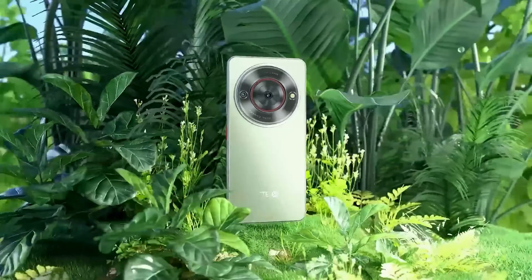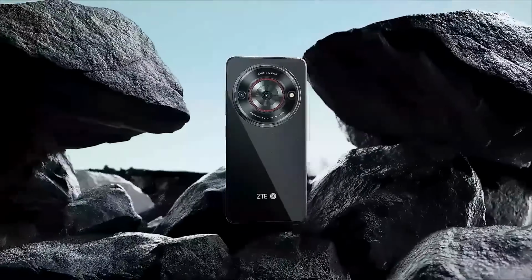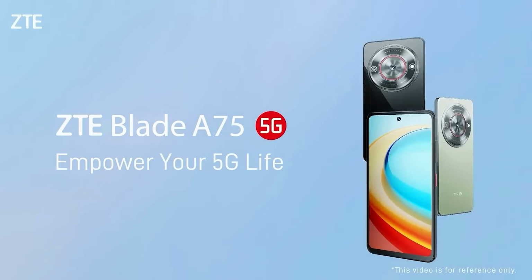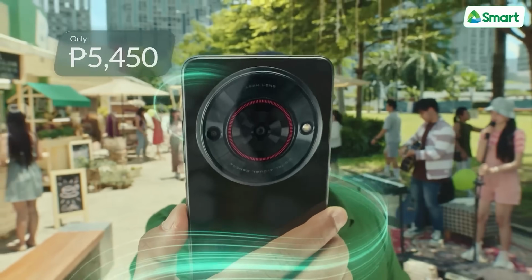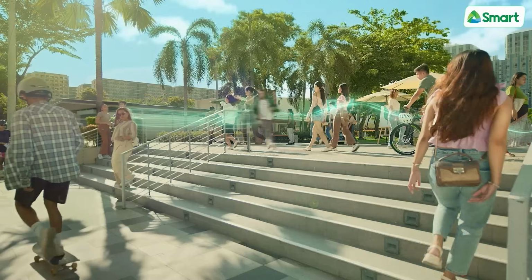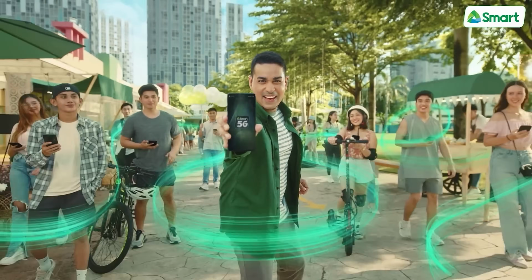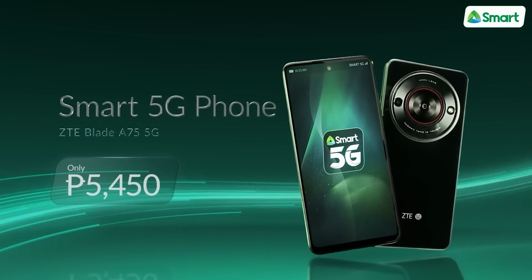Closing off this list isn't anything too special. It's the Smart ZTE Blade A75 5G. After a long time, Smart Telecommunications once again collaborates with ZTE, offering one of the most affordable 5G phones ever. The ZTE Blade A75 5G is coming in at only 5,450 pesos. The only downside is users of this phone would be locked into a Smart SIM only, so take note of that, especially if you get this device from Smart.